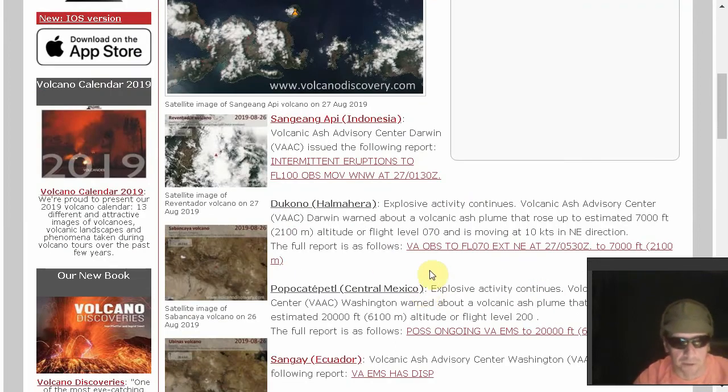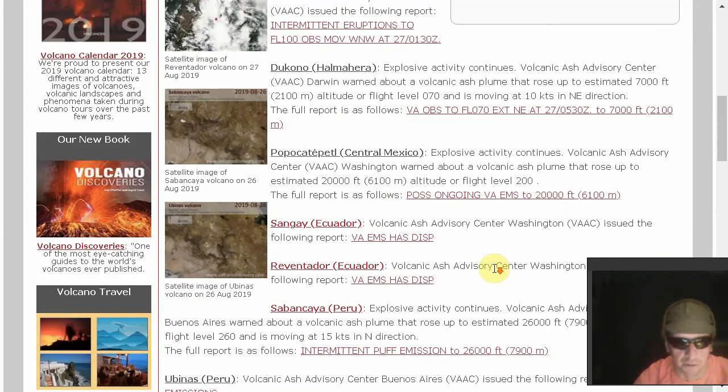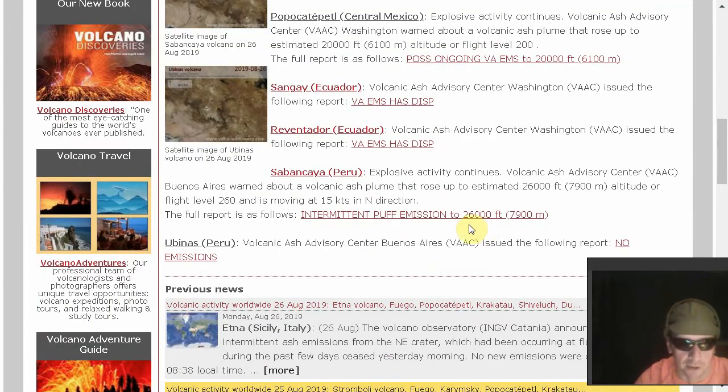Intermittent eruptions there and producing a 10,000-foot ash plume. Tungurahua exploding, 7,000-foot ash plume there. Popocatépetl exploding, 20,000-foot ash plume there. Sangay has dissipated. Reventador has dissipated.